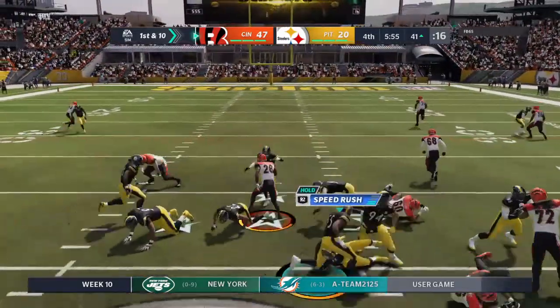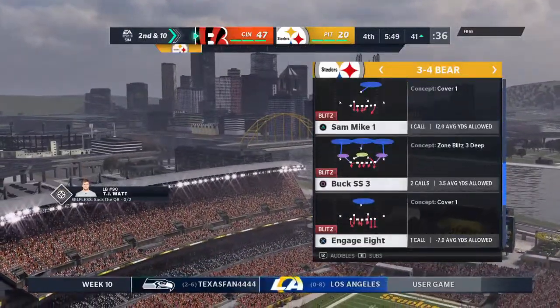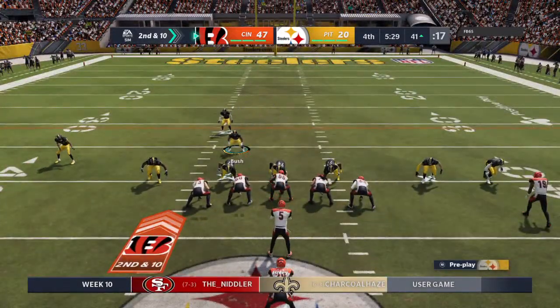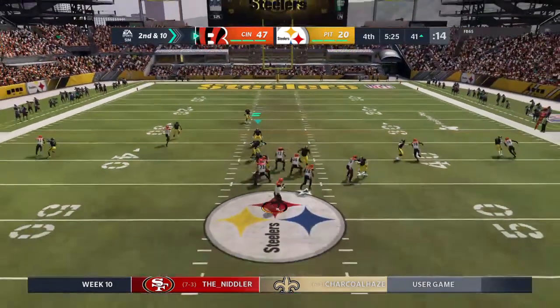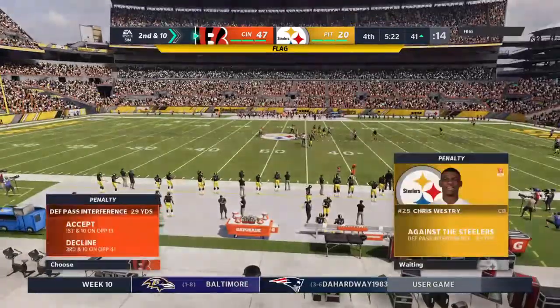A handoff to Mixon. And for one of the few times here today, this run's not going to go anywhere. Call it no gain on the play, and it'll be 2nd down. On the play, 2nd and 10 at the 41-yard line. Now it's the backup Finley. He's going to air it out deep for Green. And this one is incomplete.